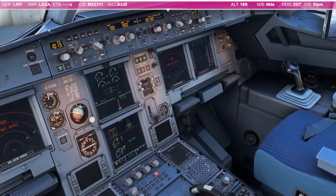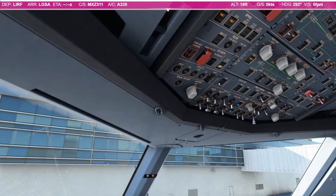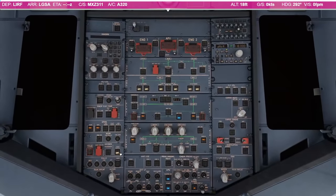Speedbrake retracted, flaps are at zero and they match the ECAM. And we want to make sure we've got engine oil, hydraulic fluids, and enough oxygen, 800 psi, so that's all good. While the APU starts up, let's run through our flows. So we're going to put crew supply oxygen on, ground control on.